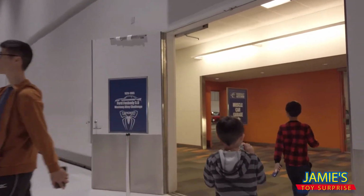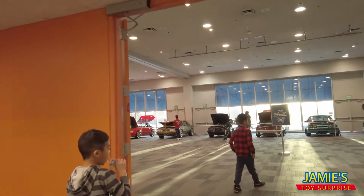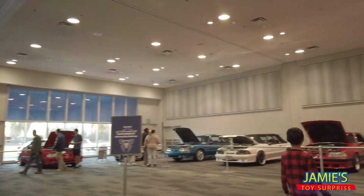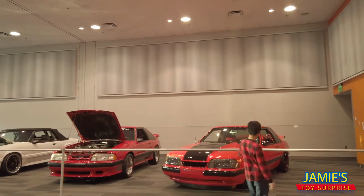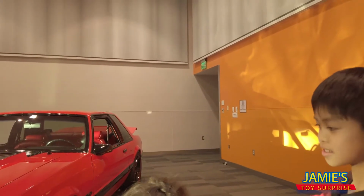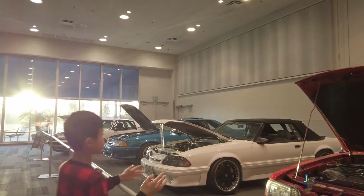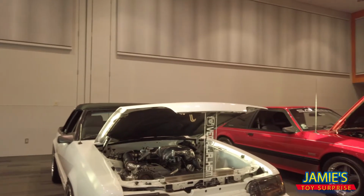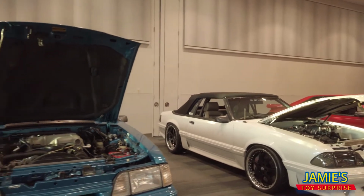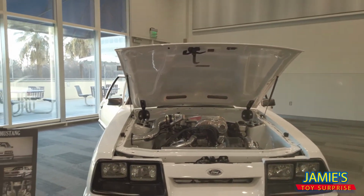This is the muscle car garage. Wow. These are all the muscle cars. Okay, they're all like the same design. Let's start off with this Mustang. This Mustang is nice. The red interior from the 80s is really nice. Let's go into this Ford Mustang. Another Ford Mustang. This is an 85 Ford Mustang.